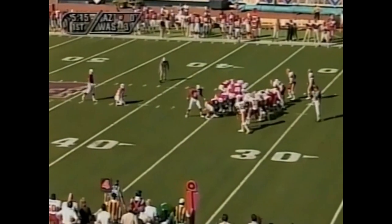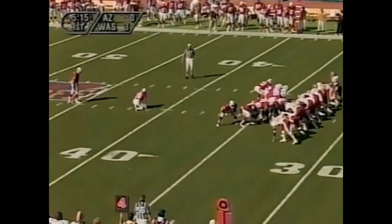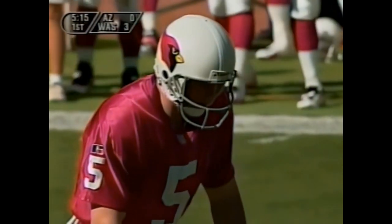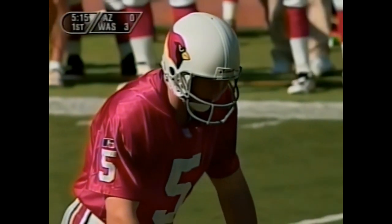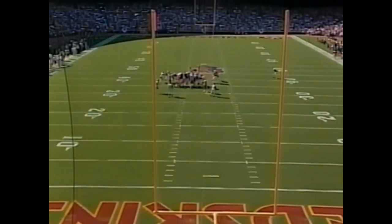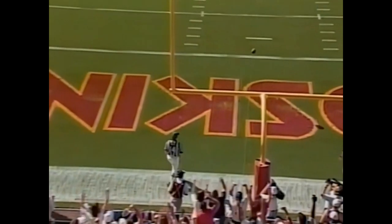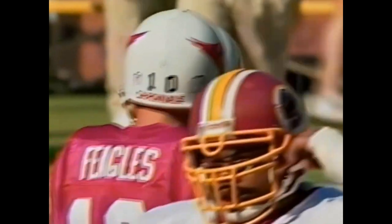Greg Davis, who has made good on 13 of his last 14 field goal tries, will attempt a 51-yarder with Jeff Feagles holding. The kick is long enough, and the kick is no good. Hit the post.